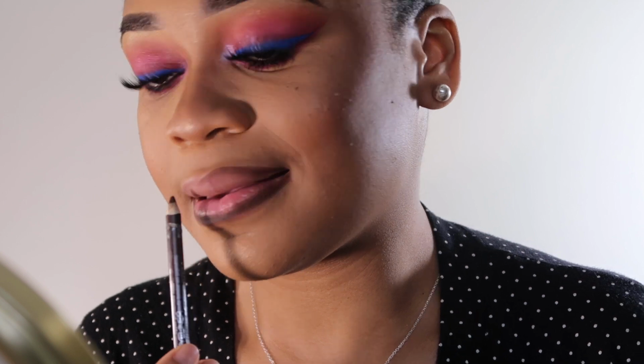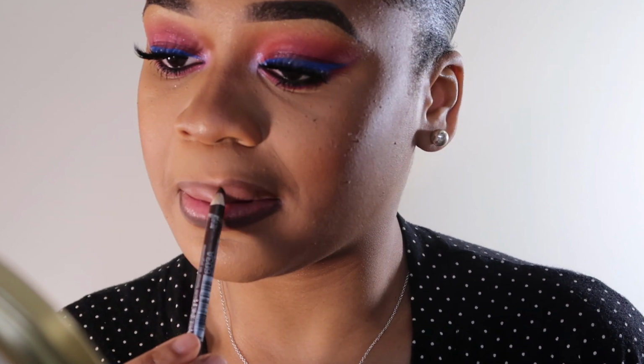I'm using a random lip liner to line my lips, and for this look I'm actually going to be using a red lipstick, so I decided to make my liner a bit darker just to give my lipstick a darker illusion.